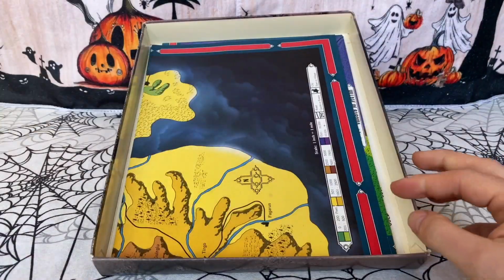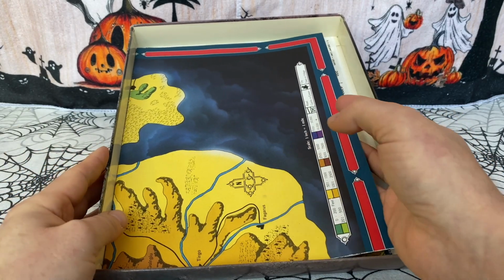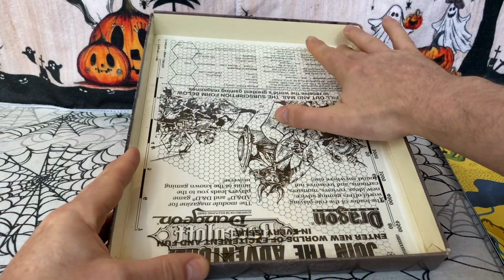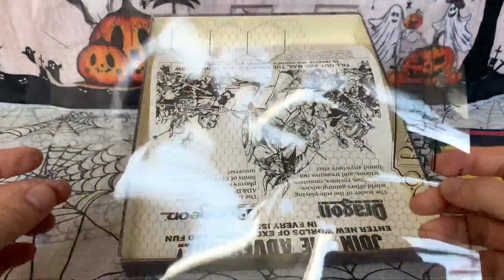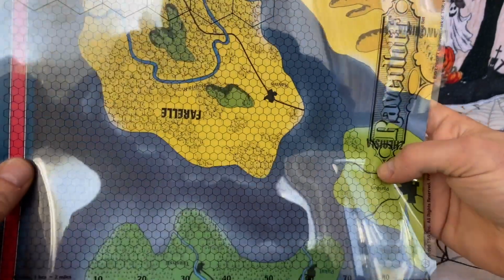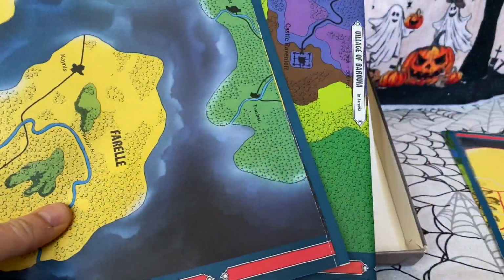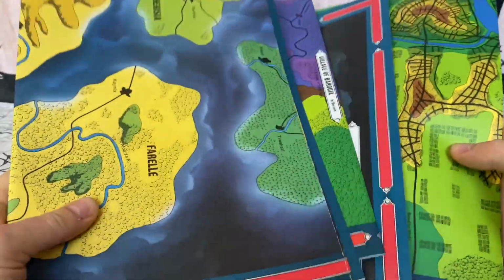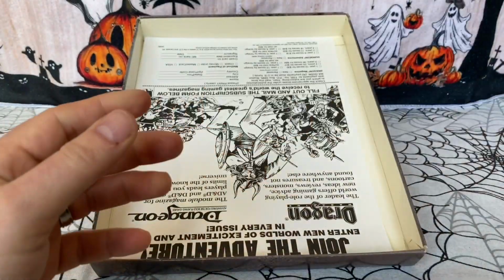There you go. But again, we've already got 24 cards. We've already got a 144-page rulebook. We've got this see-through hex grid map tool, which is quite good. But then we've got 1, 2, 3, 4 absolutely massive maps. So what should we do first?